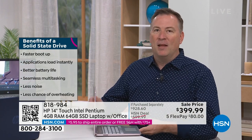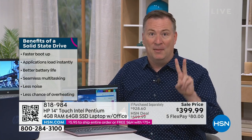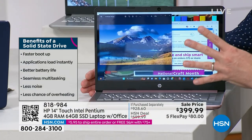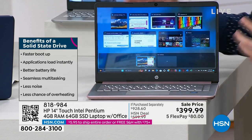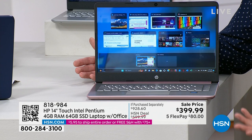Now, the other key is the RAM. Microsoft recommends you have 2 gigabytes worth of RAM to get this computer up and running. Okay. Well, we give you 4 gigabytes worth of RAM. And why is RAM important? Well, RAM is like the working desk space for the computer. The more RAM you have, the more things you can do at the same time.